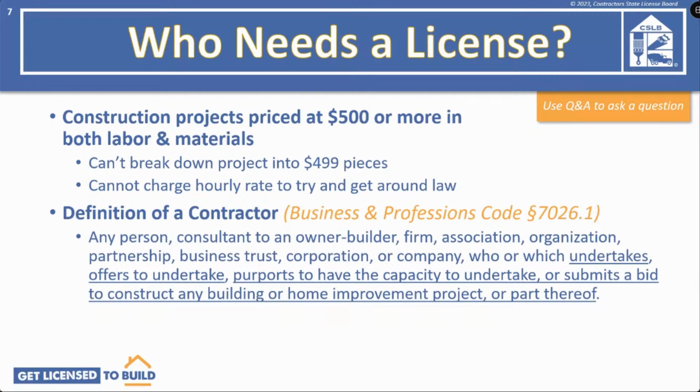In other words, you don't have to do the work to break the law. You must have a contractor license just to advertise that you can do the construction work, or even to give a bid for a construction job if the bid totals $500 or more.